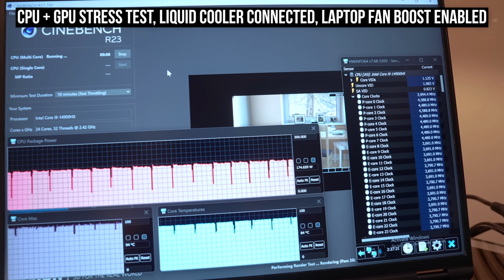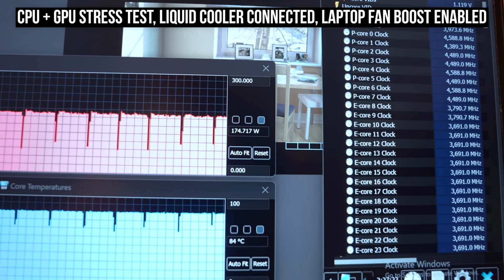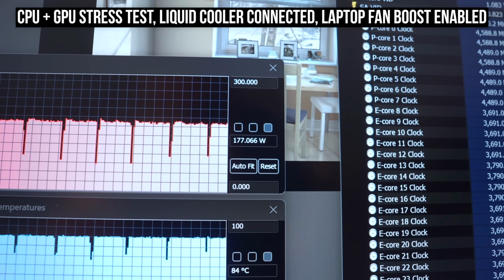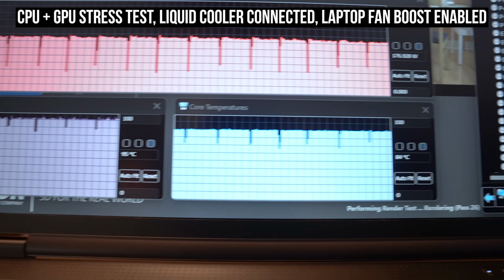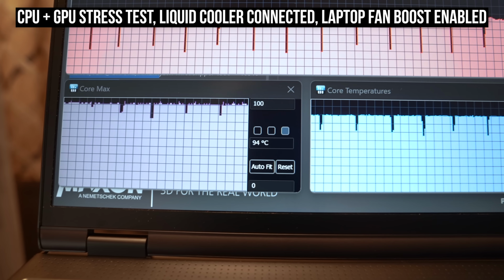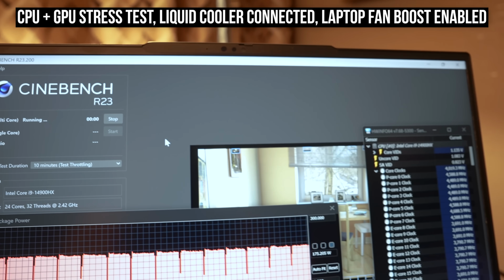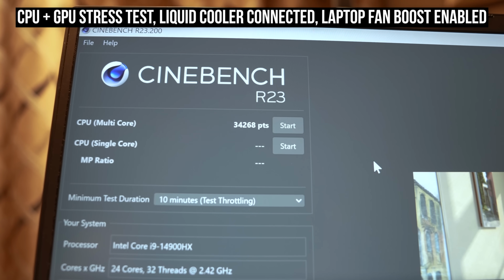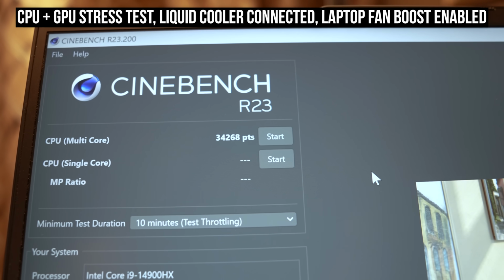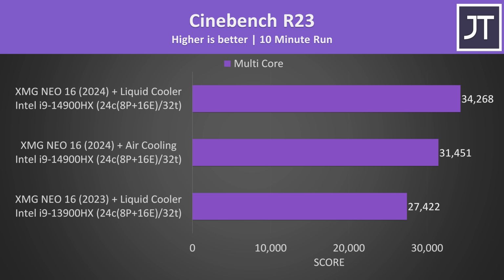XMG had an early sample, and I ran a 10-minute Cinebench R23 multi-core test. Towards the end, it had settled in at 84 degrees Celsius on average, and up to 94 for the CPU hotspot, while using 175 watts. But it can boost as high as 205 watts at the start of a test. After comparing the score to last year's Neo 16, I found a 25% performance boost, which is quite a big improvement between a single generation.